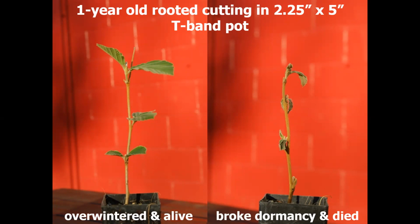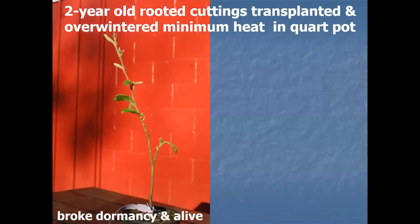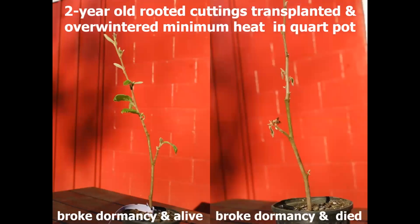Root them, and in the rooting process, some of them will die the first winter. Ones that don't die, we pot up into a bigger pot. We put them back into a minimum heat house again. And in the springtime, a great number of them are alive. They break dormancy, and a great number of them break dormancy and they die. So here I am now, 2 years after I started the cutting. I had losses in the cutting frame. I have losses in the 1-year plant. Now I'm losing them as a 2-year plant. My gosh, how much more of this can we take as commercial growers?